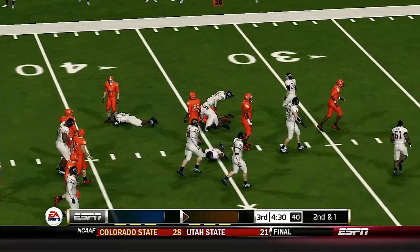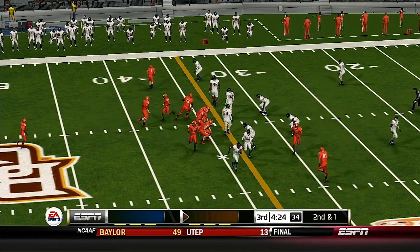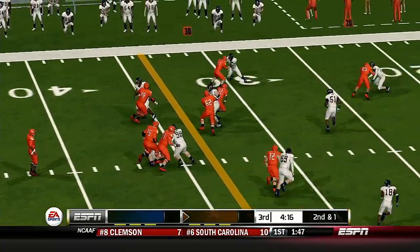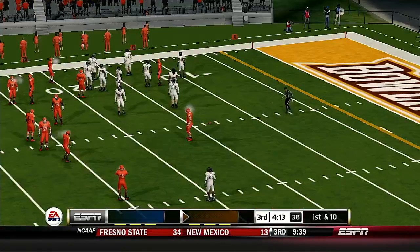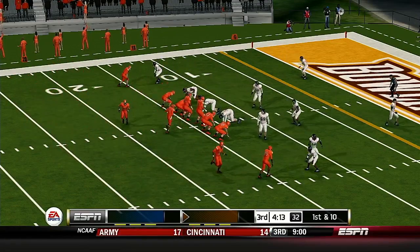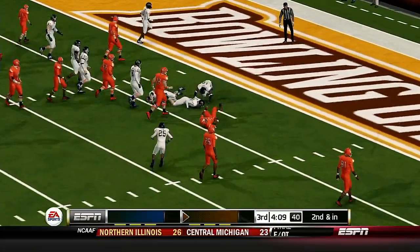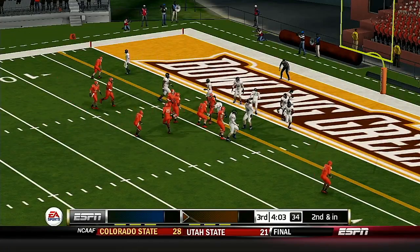Zips it to the back. Tackle at the 34-yard line. He's at the 20. Makes it to the 14. He's taken down right around the 4-yard line. That's a deep turn. Better make it second and inches.